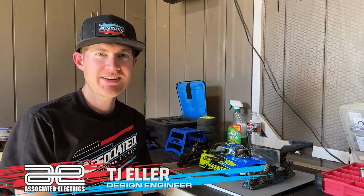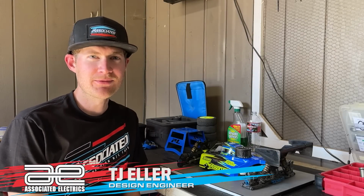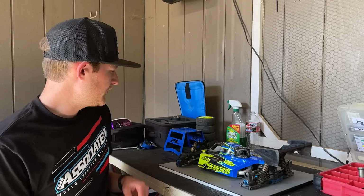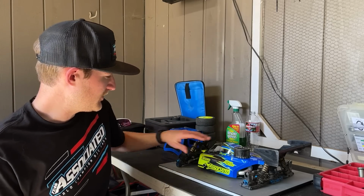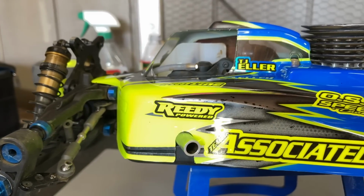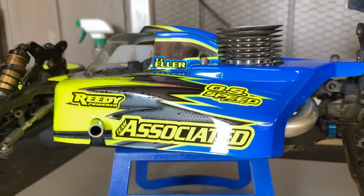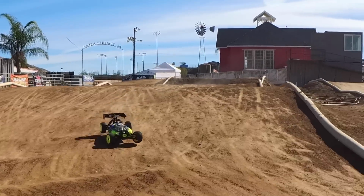Hi guys, I'm TJ. I'm one of the engineers behind the RC8B4, and just wanted to talk about a couple of my favorite features on the new car. First is the new body shell, which we designed in-house. I think it looks really cool. It's nice and fresh, really distinct when you see it on the track.